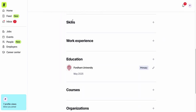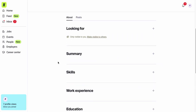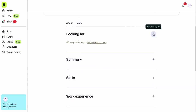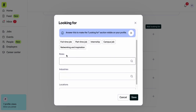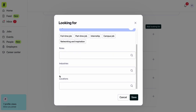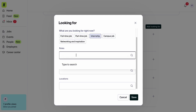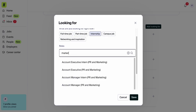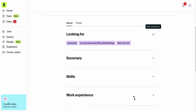In addition to filling out information about your experience, education, and background, you can also fill in your interests. You can put down what type of job you're looking for, the types of roles and industries you're searching for, as well as a location if you do have one in mind. For this instance, we'll say that we're looking for a marketing internship in New York. Click Save.